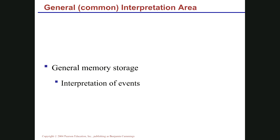Let's look at the general interpretation area. It's a good name for it because it's exactly what it is. It's mostly memory storage. One way to think about memory is to think of it like having a bunch of filing cabinets, and you put it in a file. And that's sort of the way it is, except when you have a memory of something, it includes a lot. It includes what you saw, but it also includes how you felt. It includes what you ate or drank or anything like that. So what happens when we store that memory is we break it apart and we store the visual part in one place, the olfactory part in another place, the emotional part in another place, and so on.